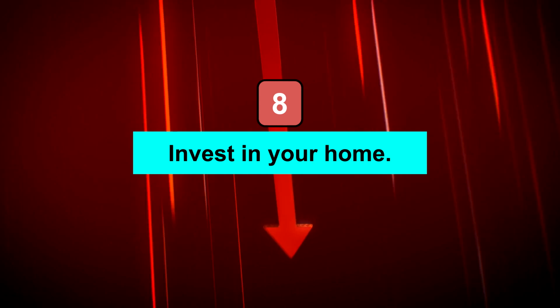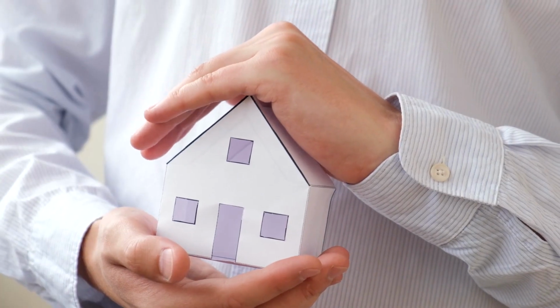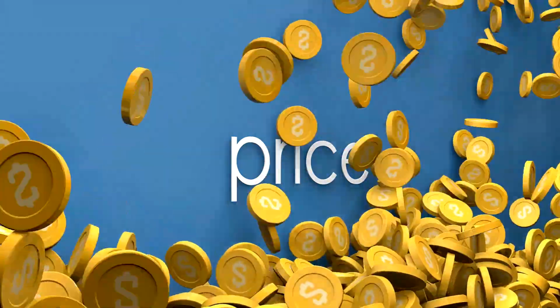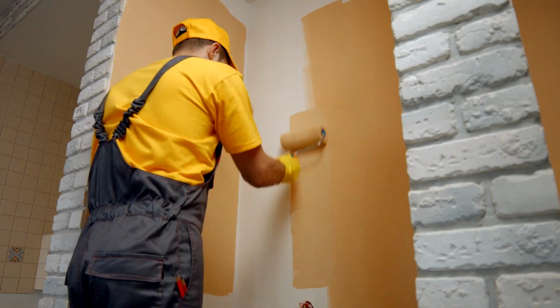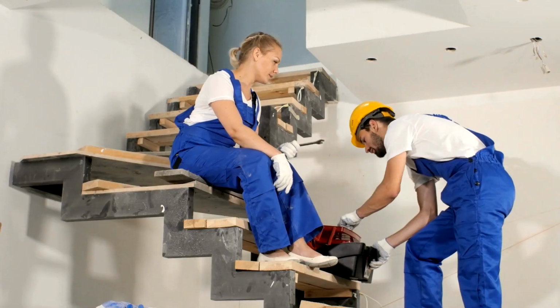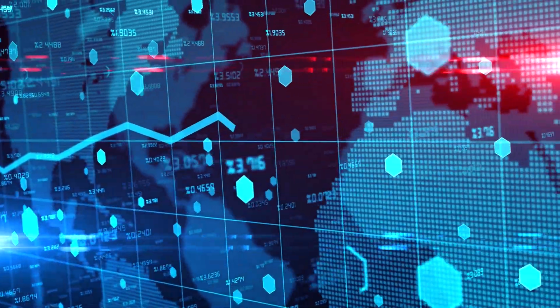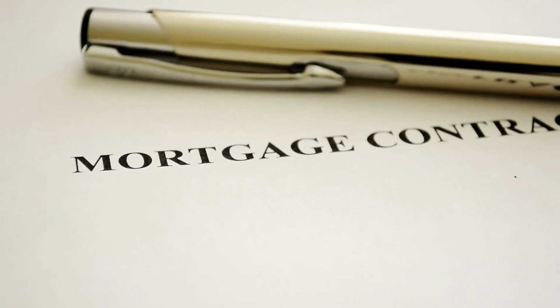Number 8. Invest in your home. In the past few years, home prices have been rising exponentially. This is great news for homeowners, but not so great for the few who want to get into the market. Experts say that housing prices will stay high despite rising mortgage rates. Even with maintenance costs being so high, I'd advise that you invest in your house before you buy a new one. Inflation typically results in rising prices for everything, including rent, housing prices, and mortgage rates.